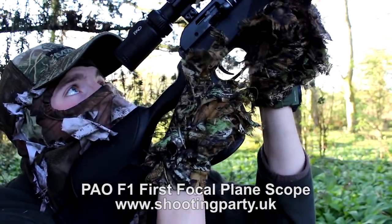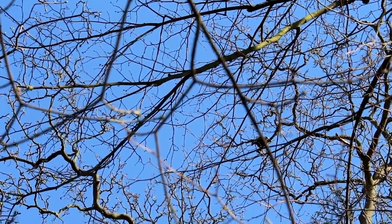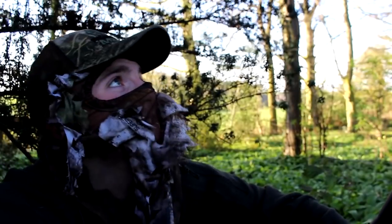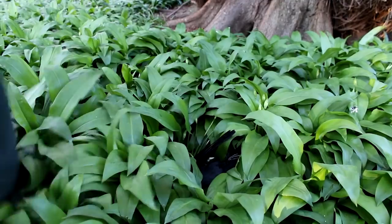Jackdaws may well be sharp-sighted, but Andy's patient approach eventually puts one in the crosshairs. Jackdaws are pretty tough to hunt, and that one just sat there. I thought as I was raising my rifle it was going to fly, but thankfully it sat tight.